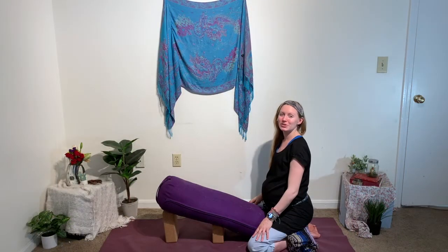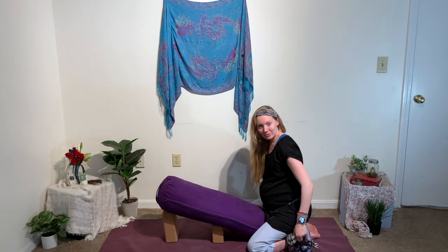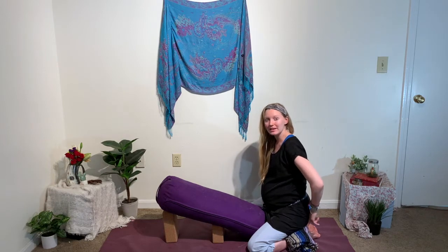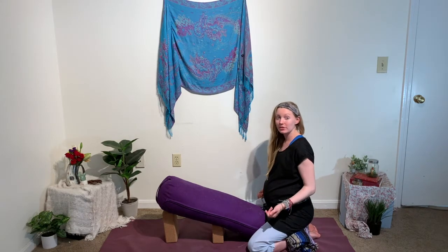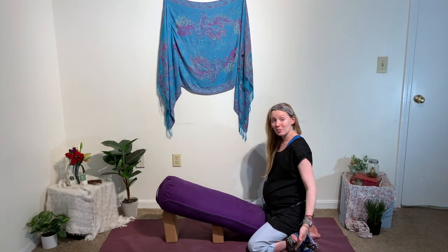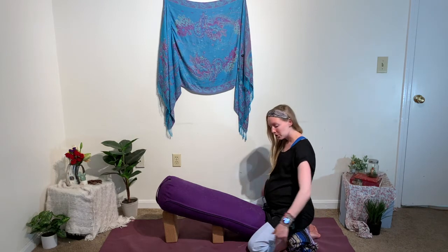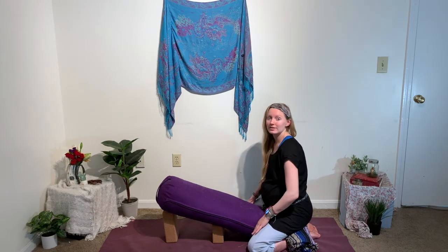supported child's pose. So for supported child's pose, the version that I will be showing today, I'll be showing a blanket rolled up in between the hips and heels. That's for support for the knees. So if your knees are feeling achy, you might want to have a blanket. You might want to have a few pillows in between hips and heels. You might also take a blanket underneath your knees.